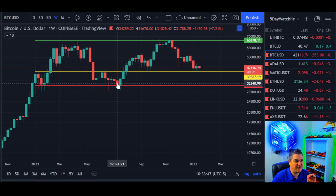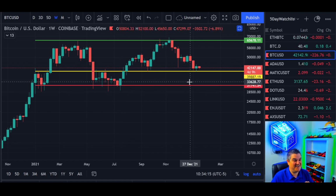If we close under this candle, which closed at 31,788, if Bitcoin closes under that, we're in for a long term down here, right? We're in a full out bear market for, I would say, at least a year. Does anybody want that? Maybe a couple people. Hopefully you don't. So that would be massive. We've never closed under this since we've closed above it, if that makes sense. So that is a significant level. Please don't do it. We don't even wish for it. Be careful what you wish for.